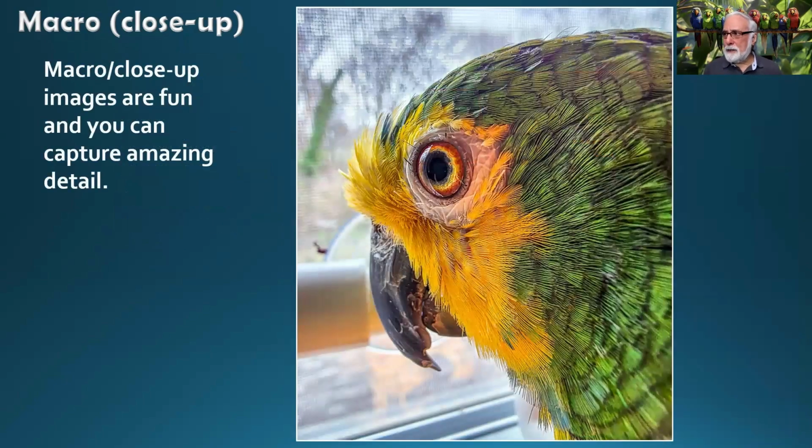So here's a picture I took of Boozie's eye. And this was actually handheld. I had good light. She was actually sitting looking out a window, and there was window light coming in. So it's a nice soft light. And you can see the detail. You can even see her little eyelashes up here.